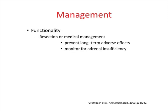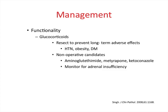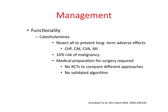So for functionality, really the option is resection or medical management, and the goals are to prevent the long-term adverse effects of the functional lesion. And you just have to be cognizant of adrenal insufficiency if you're using the medications. So with glucocorticoids, you want to avoid the long-term effects of hypertension, diabetes, obesity. For those that are non-operative candidates, you can use the medications that affect steroid production, so aminoglutethimide, etomidate, or ketoconazole, and again, monitor for adrenal insufficiency.